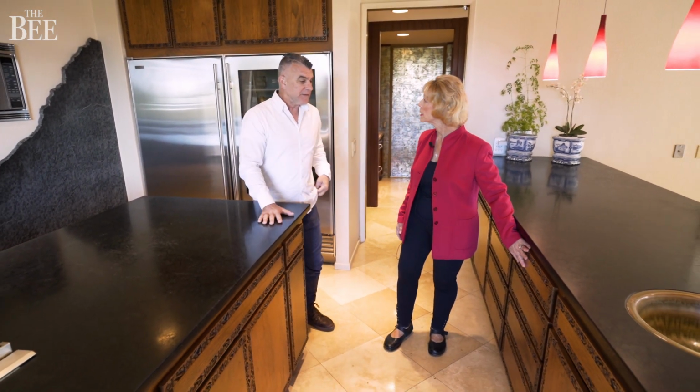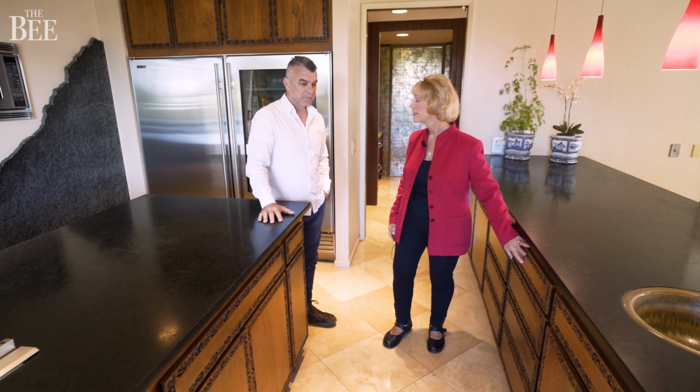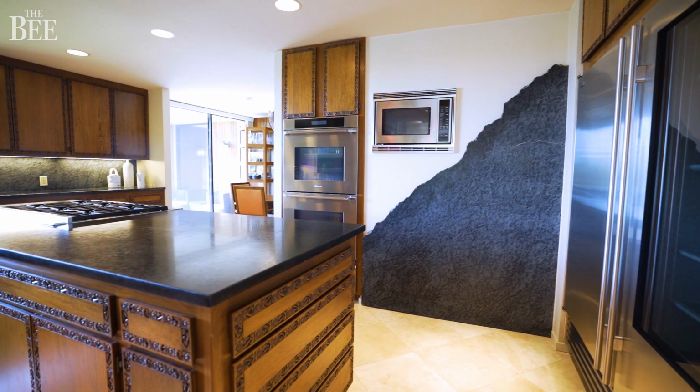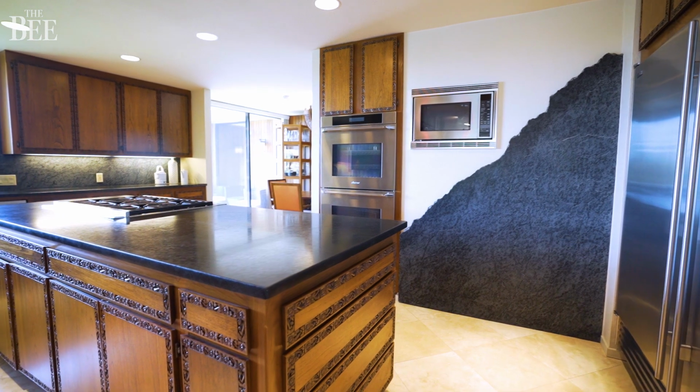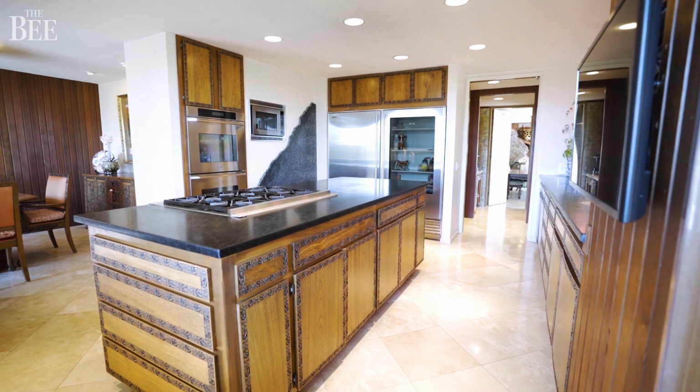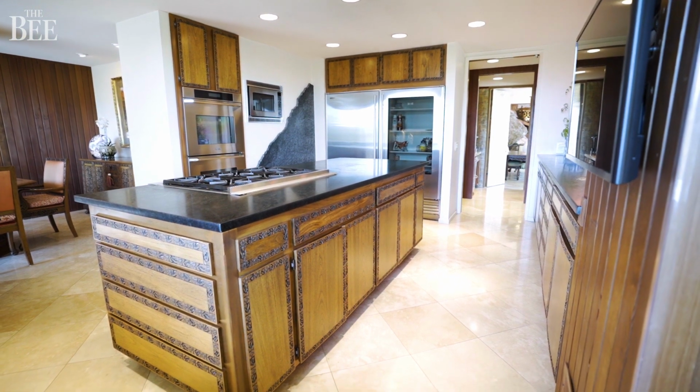So the cabinets in the interior are solid walnut, pull-outs everywhere, and the fronts, because my father didn't like the walnut as it looked in the house, had them redesigned and redone completely in Thailand and brought here to put in every single cabinetry in the house.